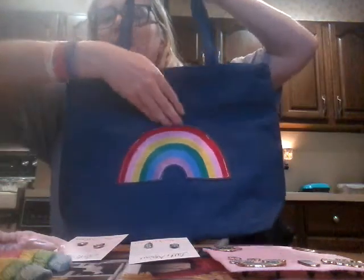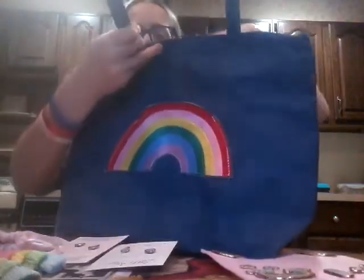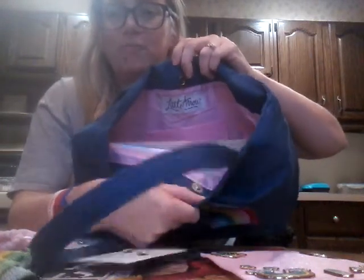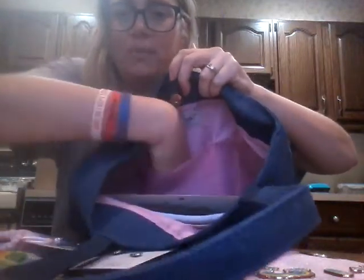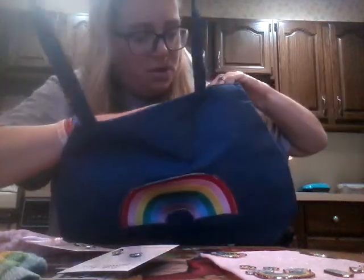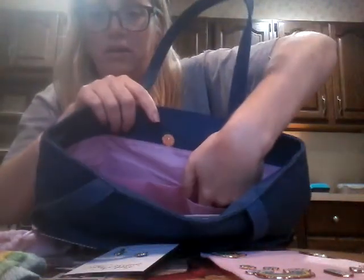This is a tote bag that I got from Brie. This rainbow is actually a little pocket, and inside it has a magnetic snap closure. It's this pretty pink inside. I'm sorry, it's not a zipper compartment. It's got a big compartment right here and a smaller compartment. Does it have another? Yes, this side. If you turn it around, you've got two compartments, one here and then this one that's bigger.